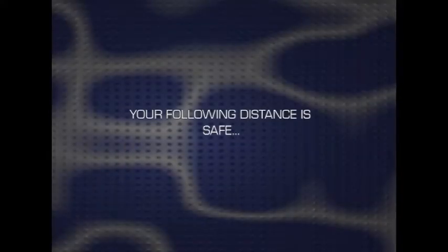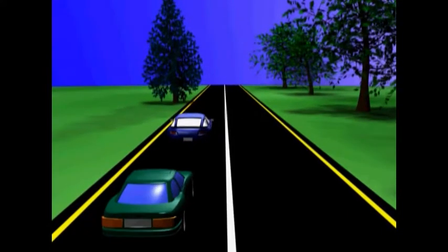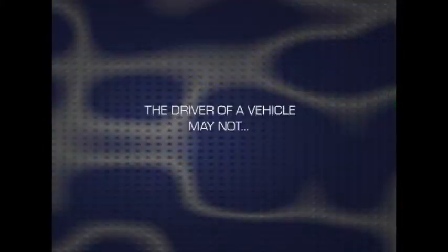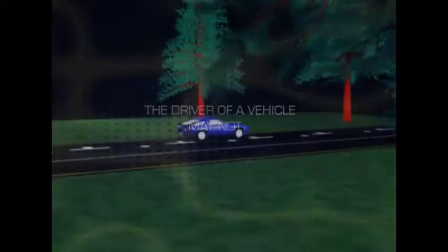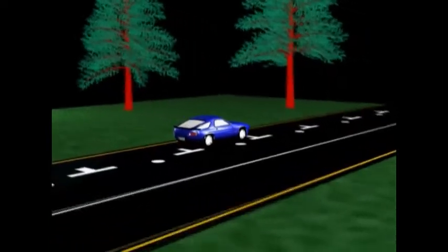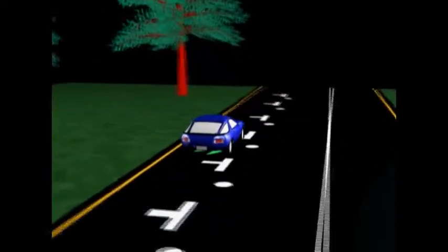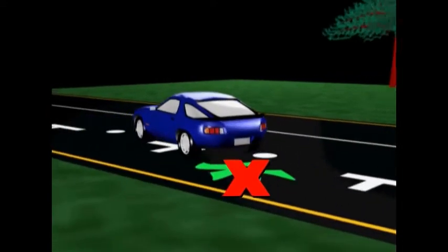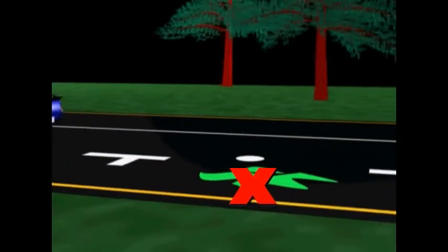Your following distance is safe if you can stop without swerving if the vehicle in front of you suddenly stops. The driver of a vehicle may not use a vehicle that does not have a fuel cap. Allow the vehicle to spill oil, water or petrol on the surface of the road, or let the wheels spin when pulling off.